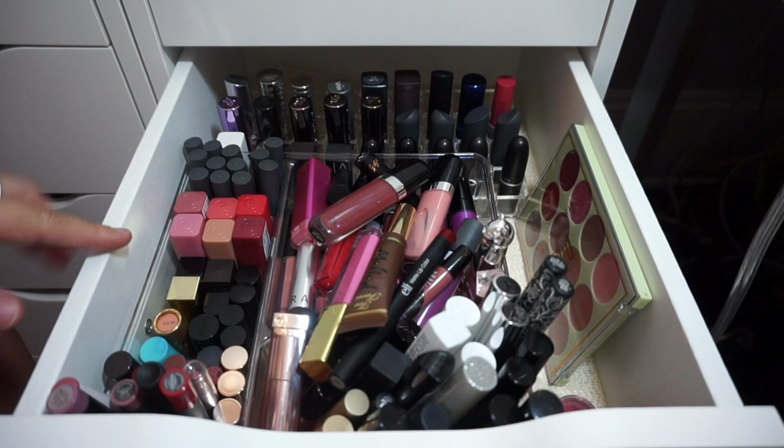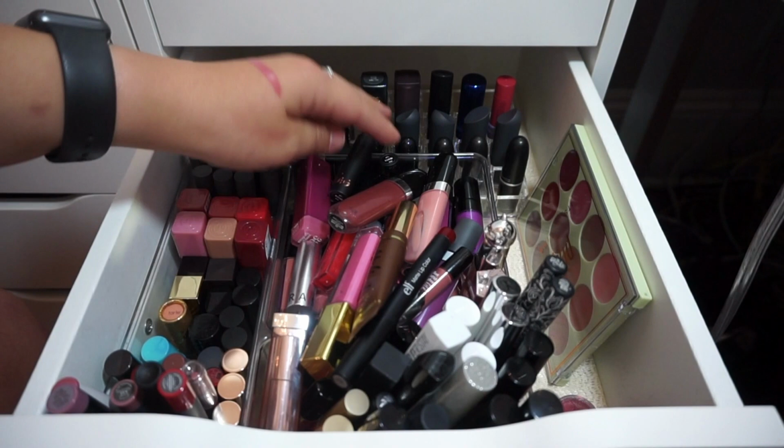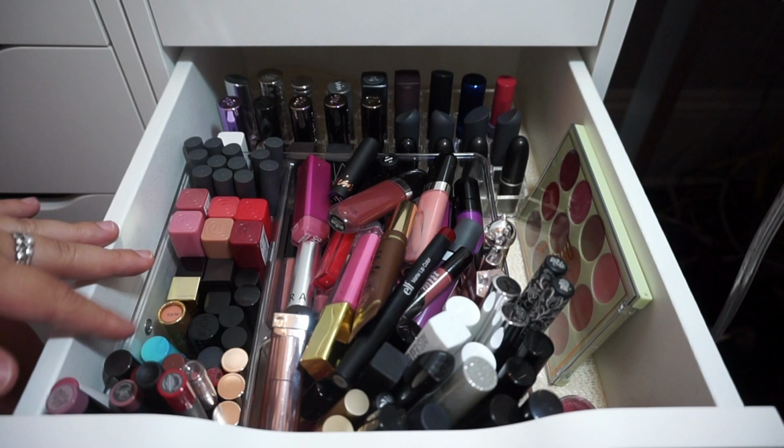I've got a bunch of little mini lipsticks, and I know some of these ones on top are ones that I wanted to get rid of, but these ones were all good, so I'm not gonna go through those. If you want me to go through those, let me know in the comments. I can definitely do that.